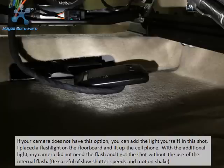But if you are not using your internal flash and your camera shows you a motion shake caution, that's okay. Just make sure that your camera is resting against something stationary, like the floor or a wall or something like that. So in this shot, I put the camera on the floorboard, I turned the flashlight on, I turned the internal flash off, and I took the shot just like this. And I actually like this shot a little bit better than the last one. There are a couple more shadows in here, but you can actually see some of the underwires of the driver's seat, and I think you can tell what we're looking at, maybe even a little bit better than the shot with the internal flash.